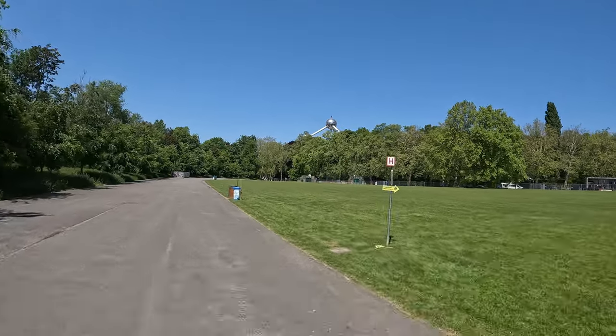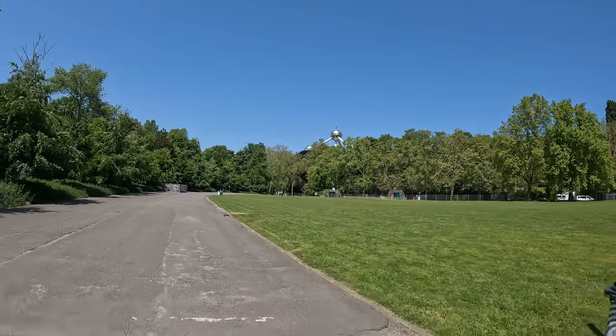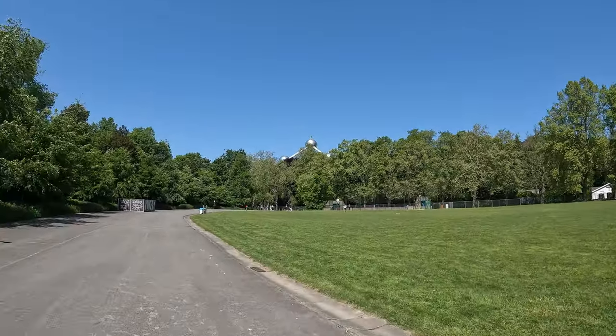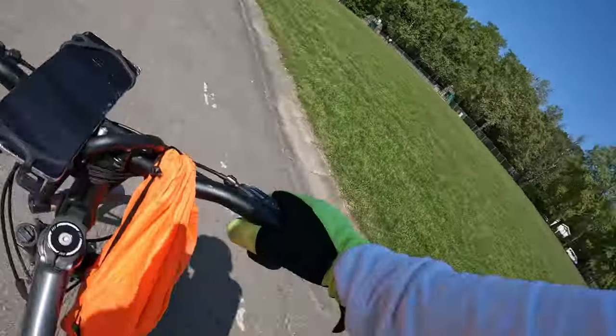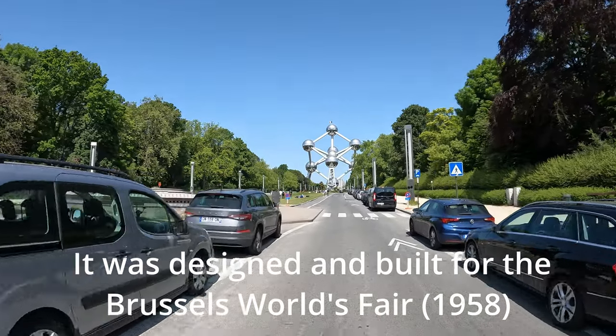So it's an absolutely beautiful building, with the Belgian flag on top. I love how the sun reflects on its spheres. It's absolutely stunning. On my way to the Atomium.